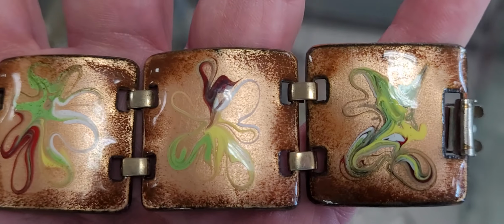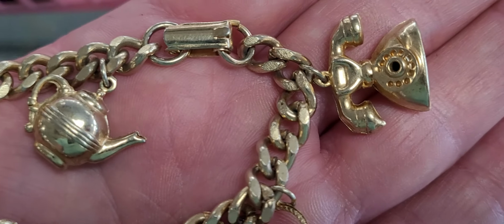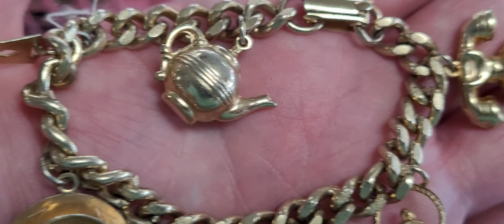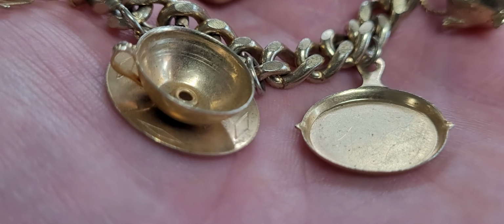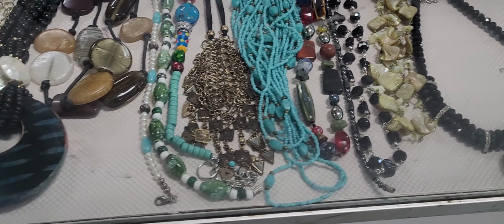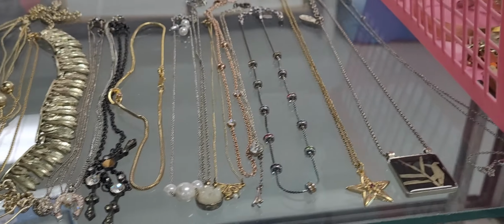I'm gonna get this one too. And look at this cute little charm bracelet, old. You have a telephone, a chair, coffee, a frying pan. That's cute. So we found two bracelets so far.